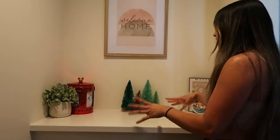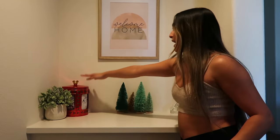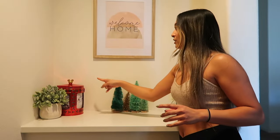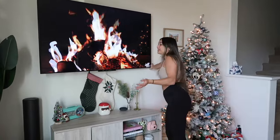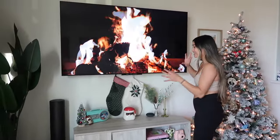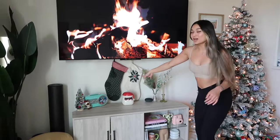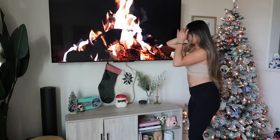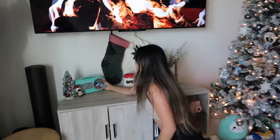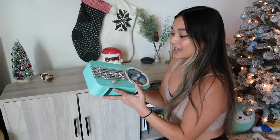And then right here on this little entryway as well, we have some Christmas trees from Target and this popcorn tin that I actually bought from Disneyland last year. Okay, now back to the living room. For our little TV console, I have the fake fireplace going for the vibes. But we have here two stockings from Target, this Santa that my sister got from the Target dollar section last year, this little, my little Miffy fell, but this little radio thing is one of my favorites.